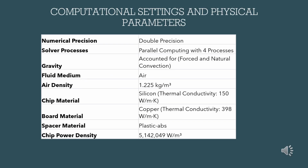The computational settings and physical parameters were as follows. To improve numerical accuracy, double precision was used together with parallel computing using 4 solver processes to speed up the computational process. Gravity was also included to factor in both forced and natural convection. Air was selected as the fluid medium as in real life, but assuming a constant density for computational efficiency. The chip was modeled using pure silicon with a thermal conductivity of 150. The DAGU board was modeled as copper, which has a thermal conductivity of 398. The plastic spacers were modeled as plastic ABS.